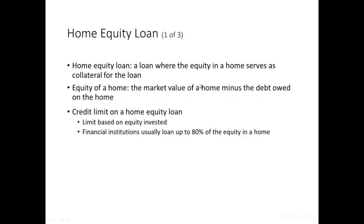Home equity loans. This can be a source of cash. Let's say you pay 300 grand for a home, but now it's appraising for 330. Well, you've got 30,000 in equity, or maybe you paid it down a little bit, and your loan is not as big as the home value, so that difference is equity. So market value of the home minus the debt owed. Limit based on equity invested, and usually up to 80% of the home equity in a home. Anyway, this interest can be tax deductible too if it's used for home projects.